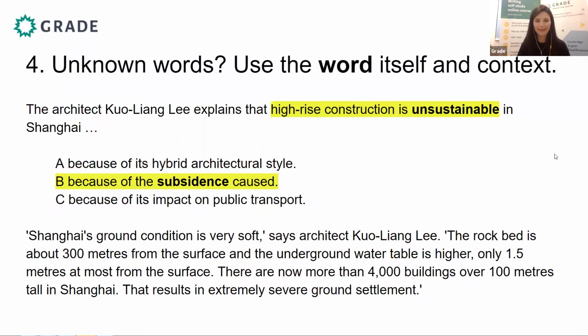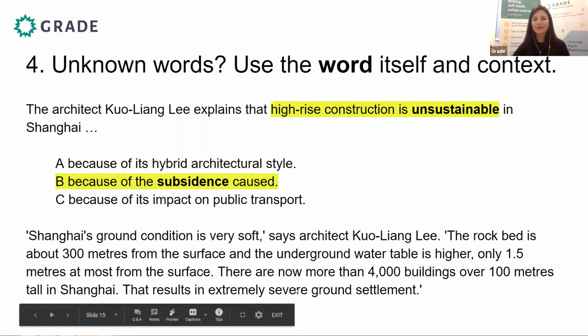What's the clue in the text for this subsidence thing? The last sentence. So you mean this severe ground settlement, yeah? Yes, the last sentence, and actually at the beginning also, that the ground condition is soft, it means that it can easily go down, yeah. And then we have this, that results in extremely severe ground settlement, subsidence.